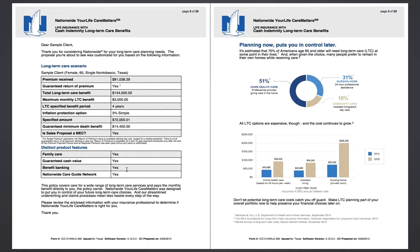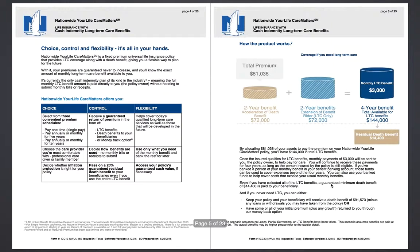a later year. On the third page, they have a graphic showing where people would prefer to get their long-term care services, and you can see that 51% would like to have those services at home. Also shows the future costs now and in 2032 for different types of care that you might receive.